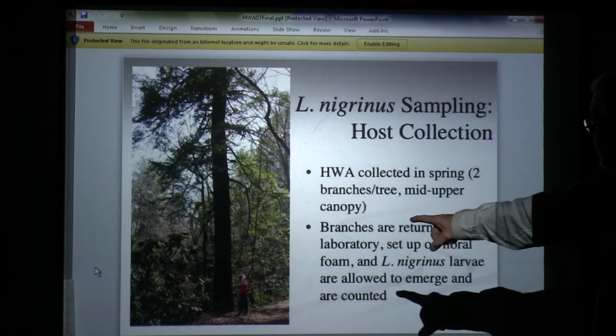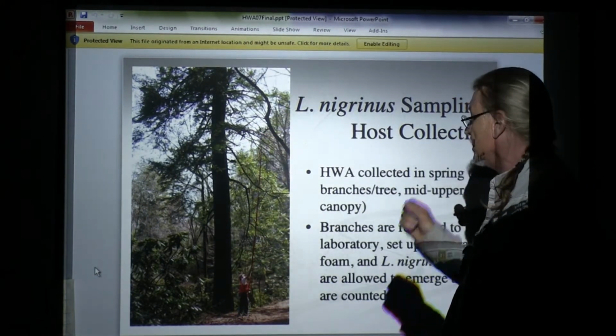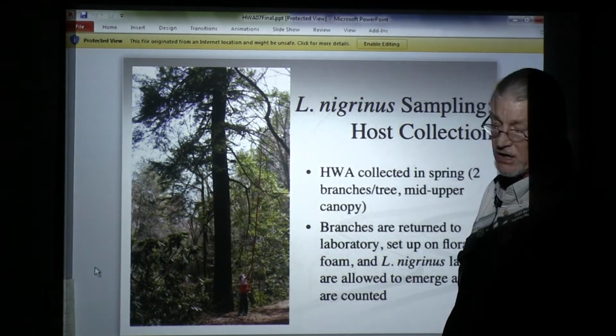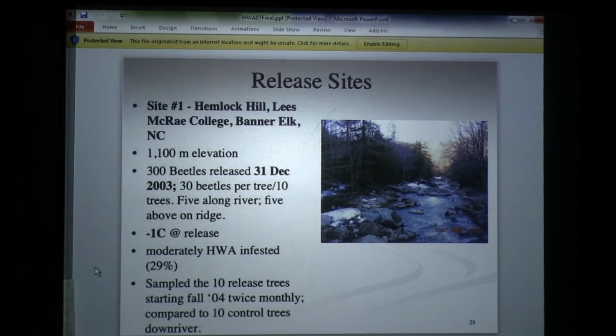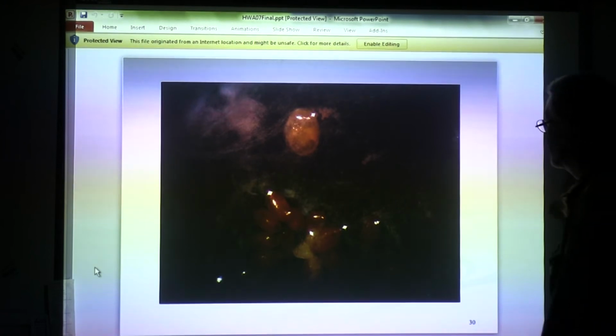All right, so here's a big tree. We put 30 beetles on that tree. That tree's dead. It's a game of numbers. You'd need probably 400 or 500 beetles to make that tree alive. But at first we didn't know that. We didn't know anything. We didn't even know if this beetle would establish, okay? So, here's one of our first release sites. Let's just go on ahead and go through this. We got establishment.